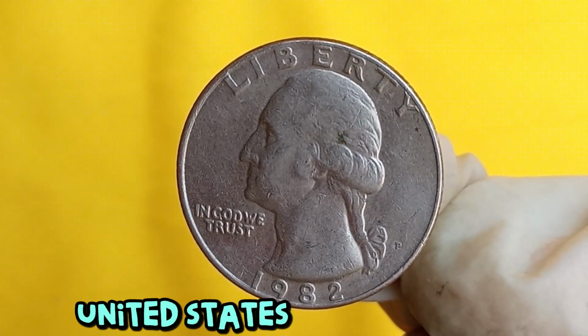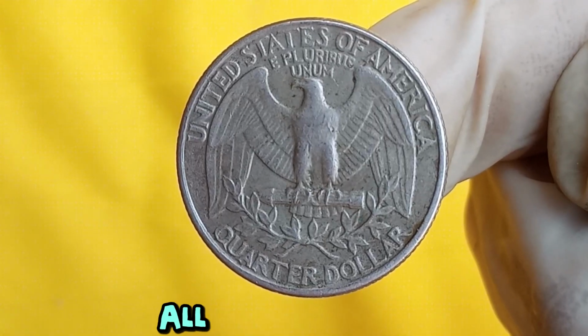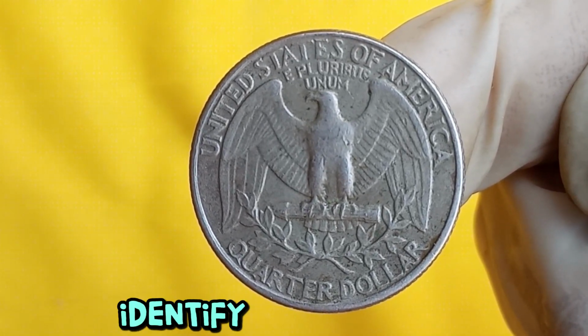in the United States. For many decades Philadelphia coins did not carry a mint mark at all, but by the 1980s the P mint mark had become a standard way to identify coins produced there.